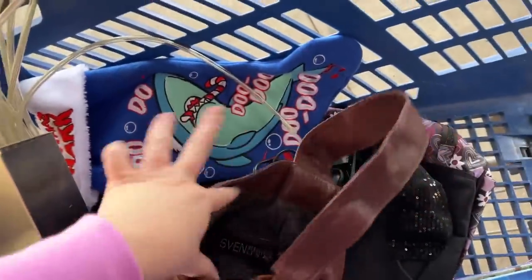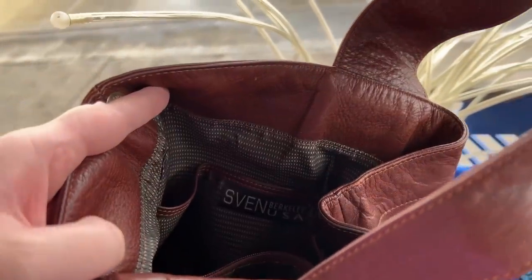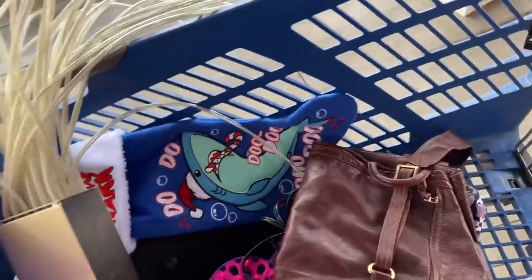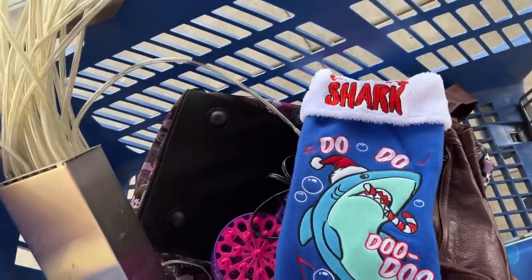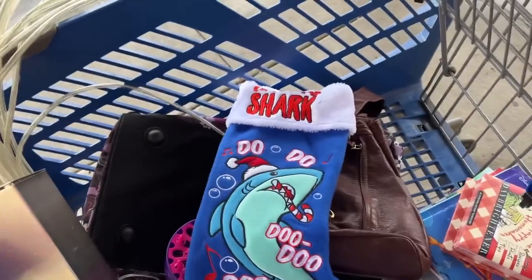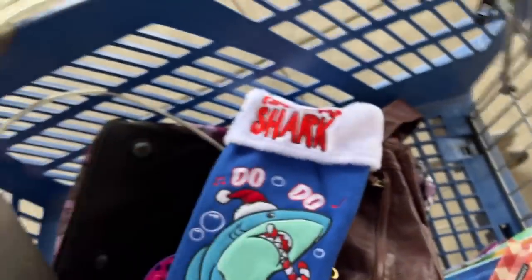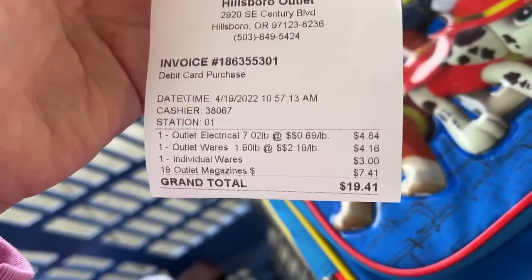Yeah, this leather bag, I looked it up and I have to do a little more research, but it's Berkeley, USA. And somebody was selling this on eBay for like $20. So I think we did pretty good. And all those books we got. And it was just under $20 at 1941.